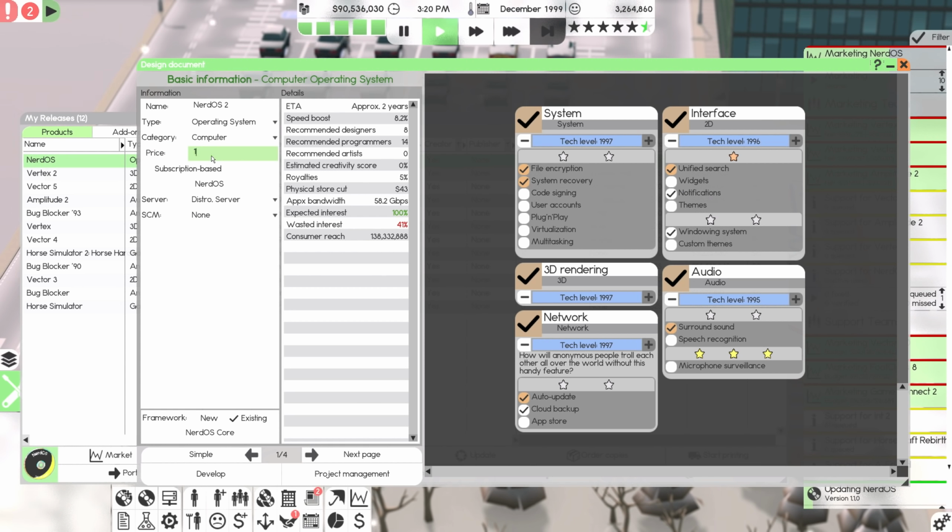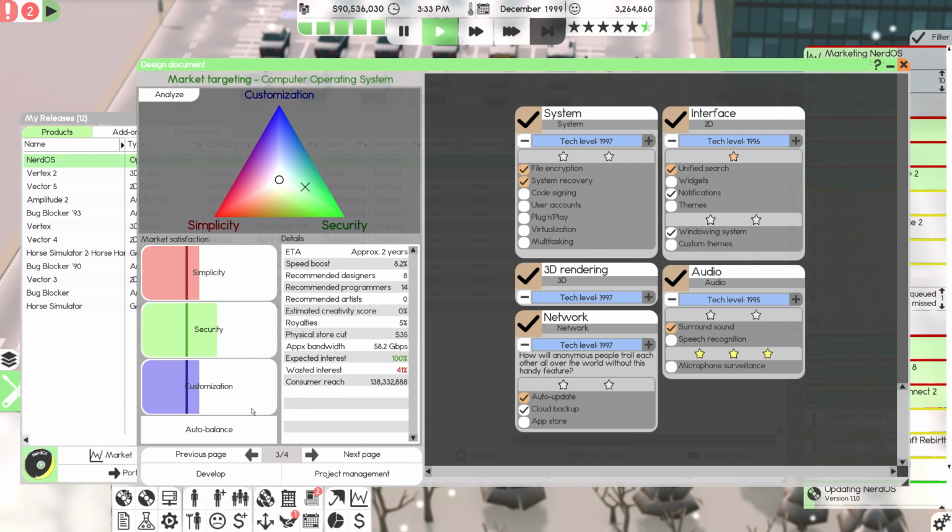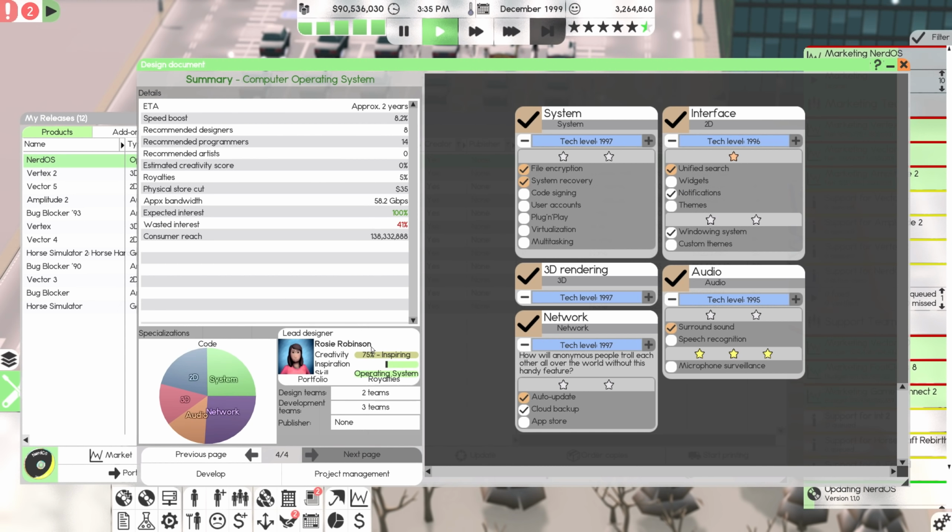144 is the recommended. I'm going to go 115, so it's going to be more expensive. I'm so tempted to make it subscription-based. So tempted to do that. I'm not going to, because I think it'll be a bad idea. Next page is whatever. Auto balance doesn't matter.